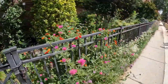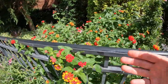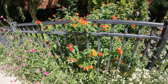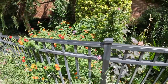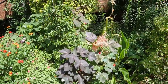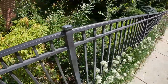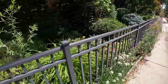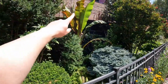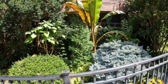But some of these are absolutely huge. So this lantana, this is not a newly bought lantana. This is a few years old. So I'm curious if people dig these out and put them somewhere every year. I do not know. There is a red Abyssinian banana tree back there that is gigantic.